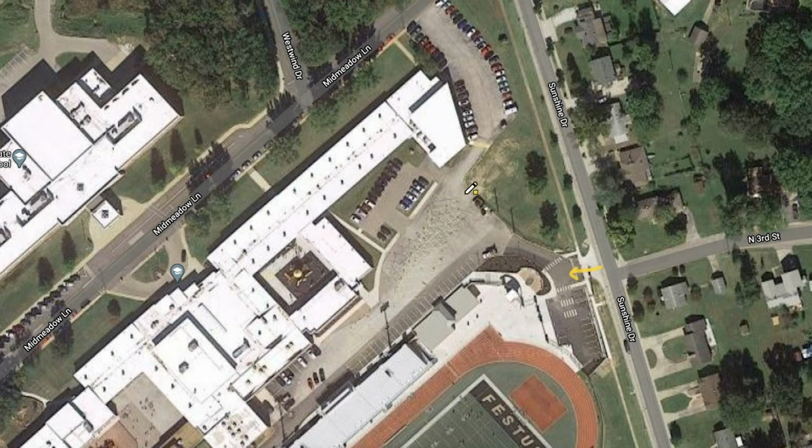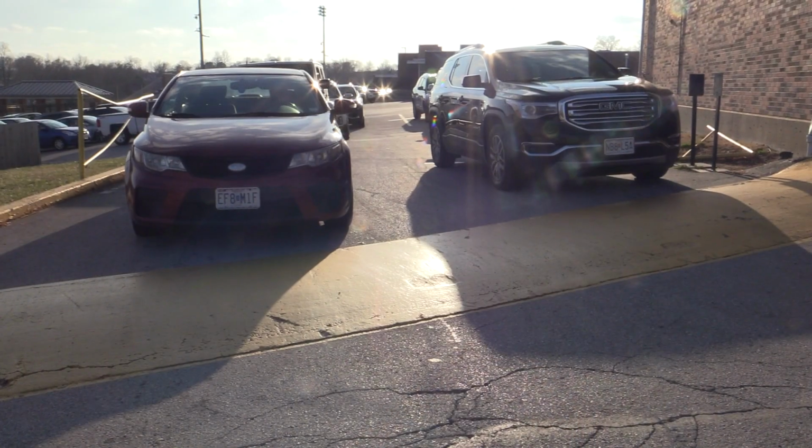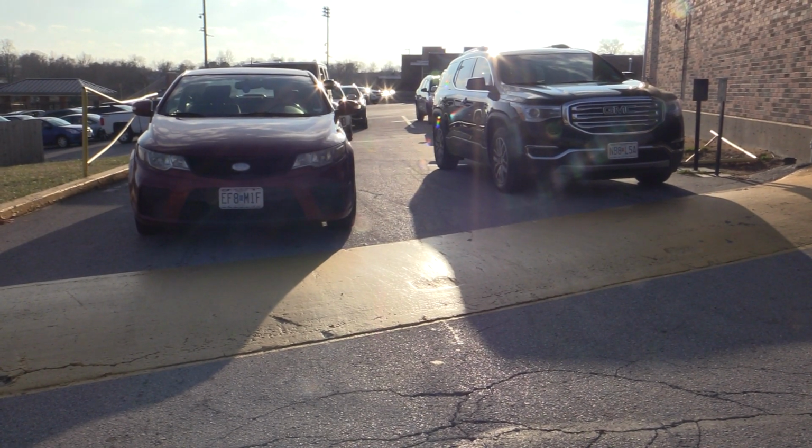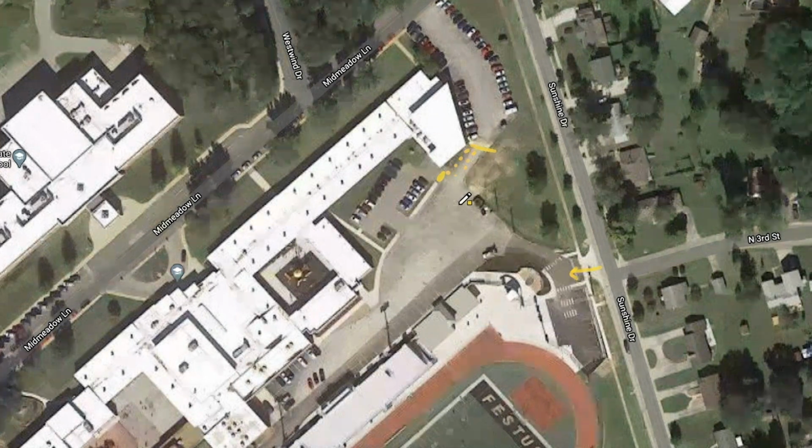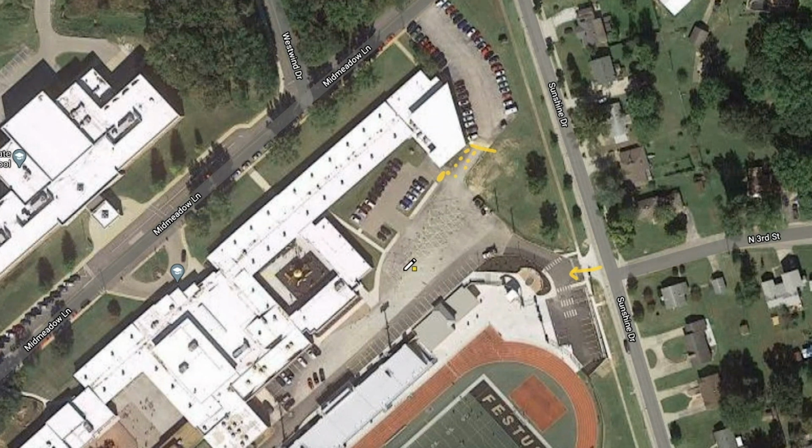The first cars will pull up to the speed bump right here and will form two lines. There's room for about 4 or 5 cars. Once you reach this opening right here, that's where these cars will stop, and then the line will begin to form. And these areas marked off that look like that are parking spaces, 3 cars deep.